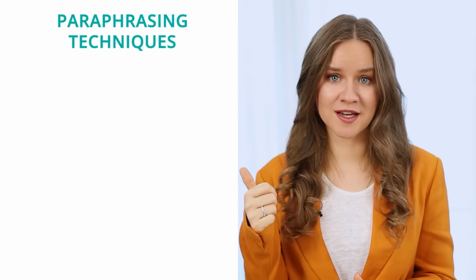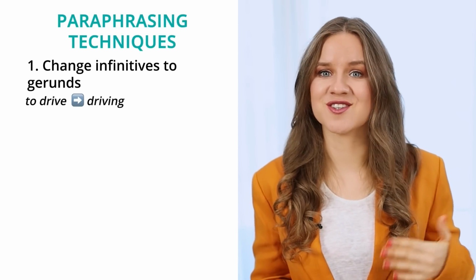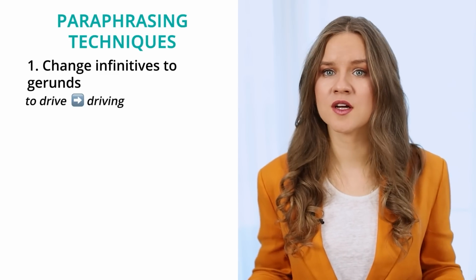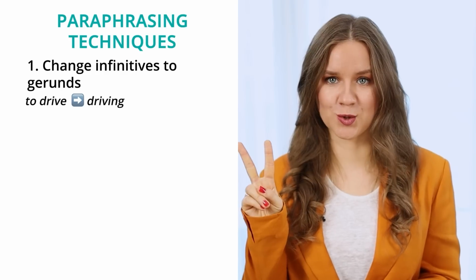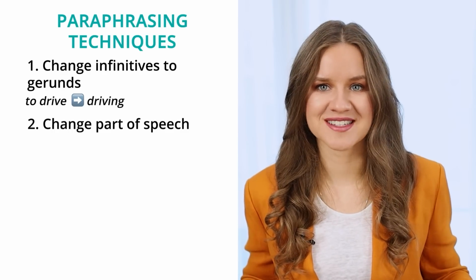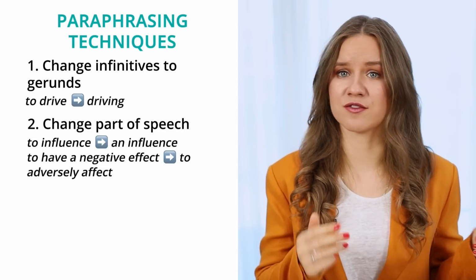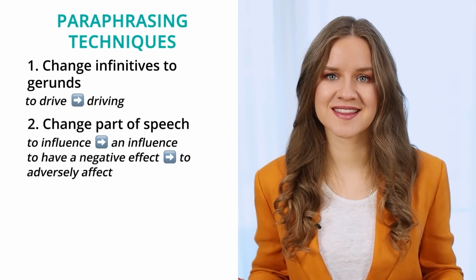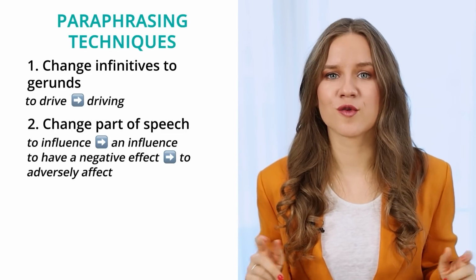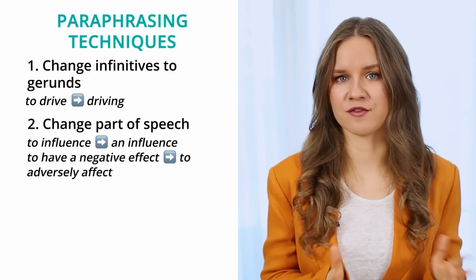If you have trouble putting the same information in your own words, use these techniques when paraphrasing. 1. Change infinitives like to drive to gerunds, driving, or vice versa, if you can't think of an appropriate synonym. 2. Change part of speech, nouns to verbs or verbs to nouns. For example, to influence and influence, to have a negative effect, to adversely affect. This is a very helpful collocation for your writing, so feel free to write it down.